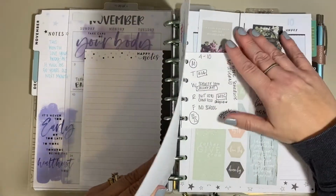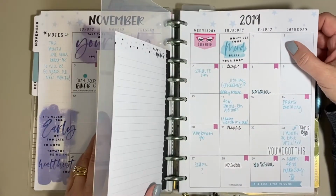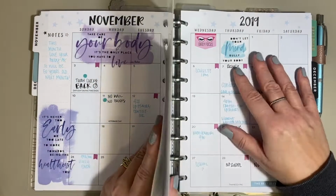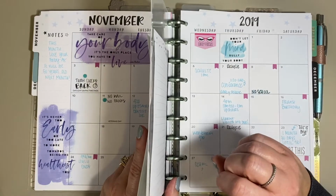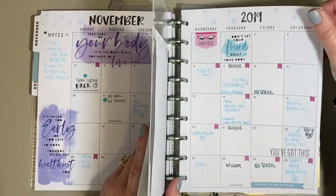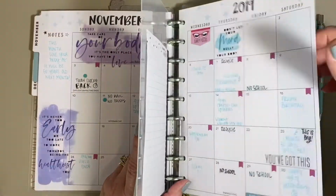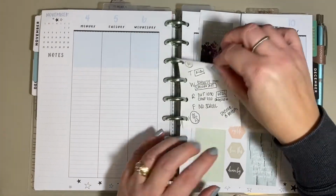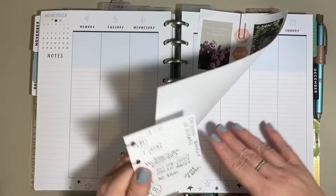Now I don't usually decorate. I really use this to write down everything, just like having a wall calendar. I write down everything here so then I can take everything that's here and put it into my weeklies when I decorate. Here's a week we're going to be decorating, November 4th through the 10th.